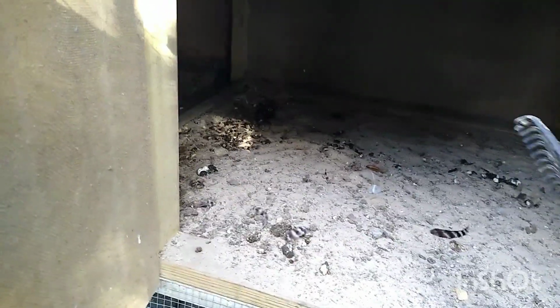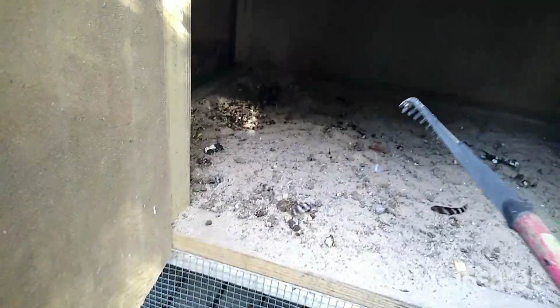My husband actually built this coop for me. Yeah, he's a very good carpenter, and so are our sons, so at least they got that good quality from their daddy.